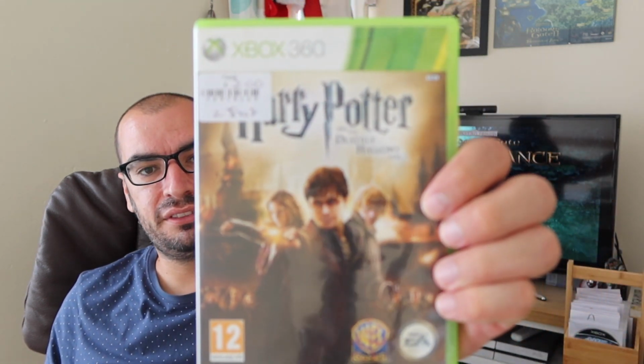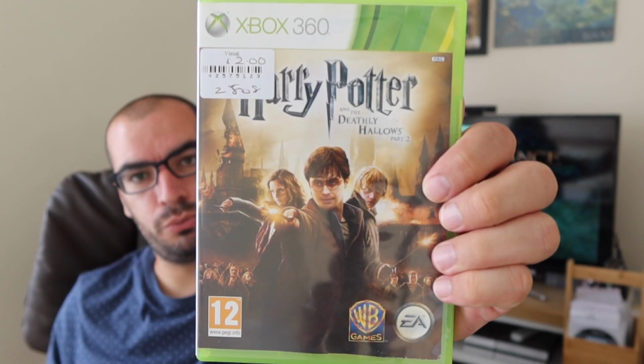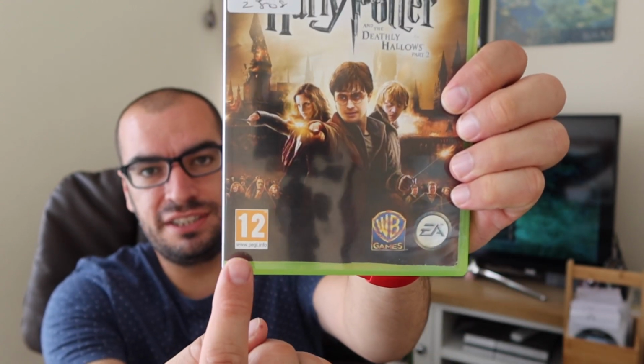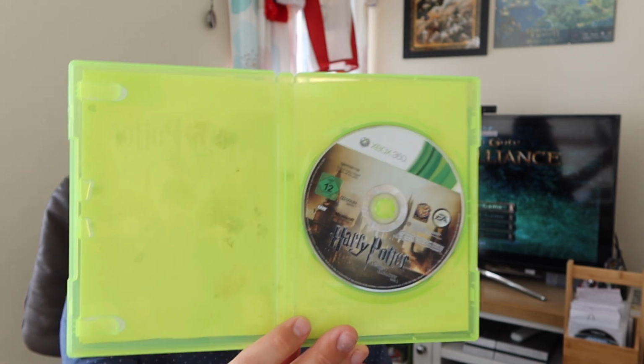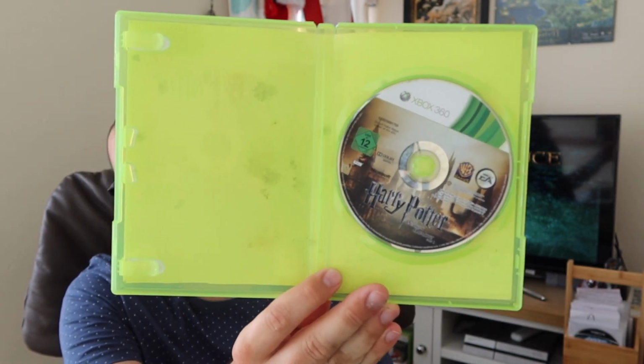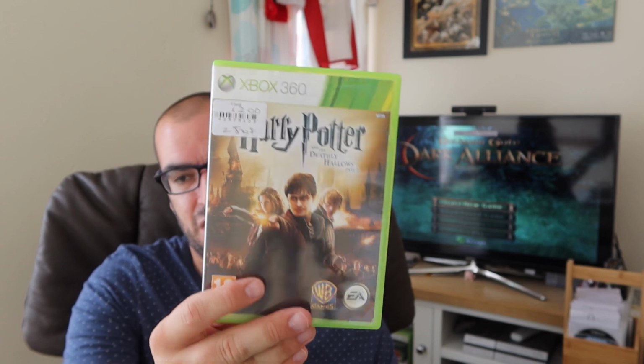Then was Harry Potter and the Deathly Hallows. This is part 2, and for some reason it's been cut at the bottom there, but other than that it's not in bad condition, although there was no manual with that. But the disc is nice and working, so I'm really happy with that as well. I'll pick up some instructions, no doubt. Or if I come across this game for cheap at a car boot sale or in another charity shop, I'll just swap it over.